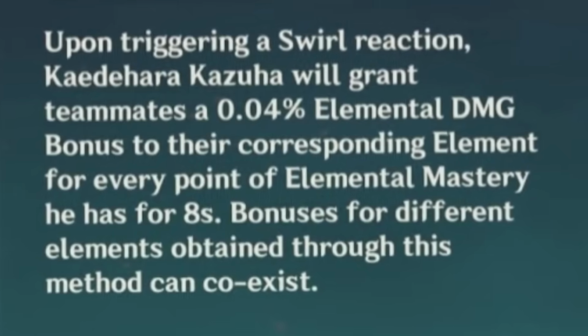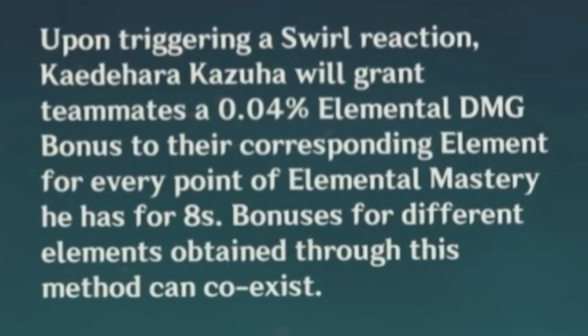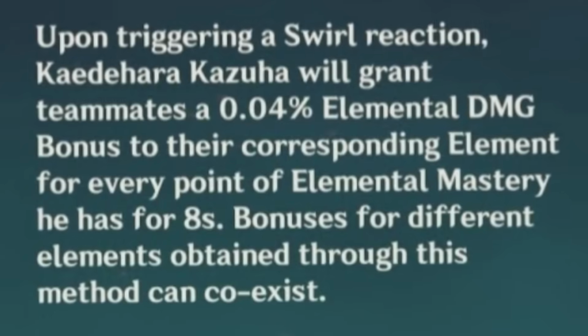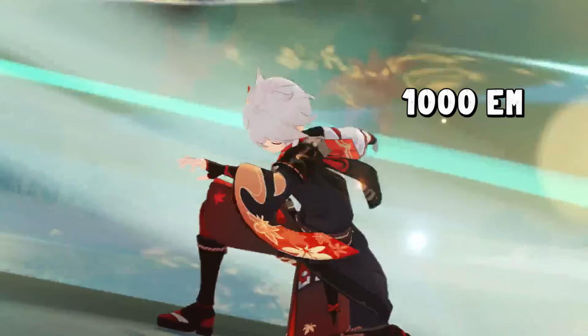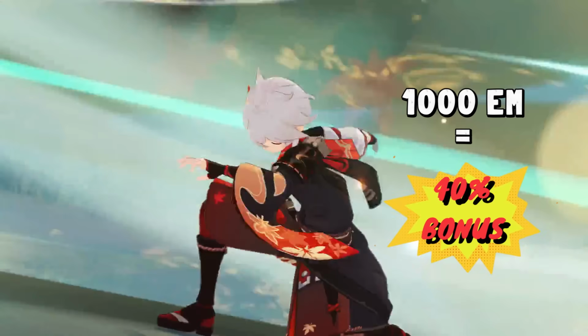Plus, with his 4th Ascension passive, Kazuha grants a 0.04% elemental damage bonus for the swirled elements for every point of elemental mastery that Kazuha himself has. So, if Kazuha has 1000 elemental mastery on him, he can give a whopping 40% damage bonus.